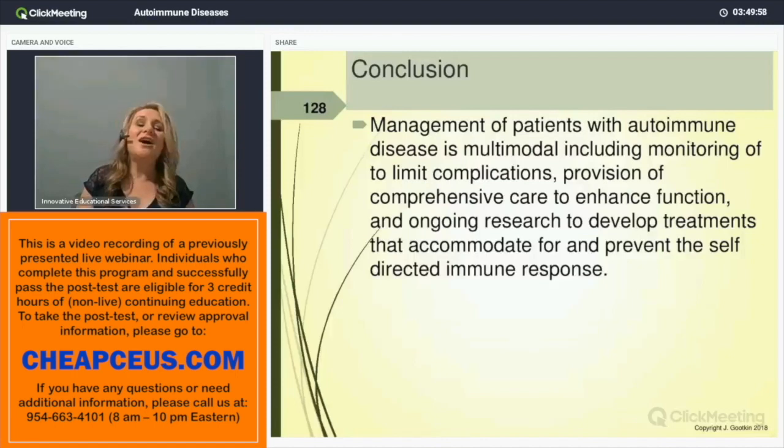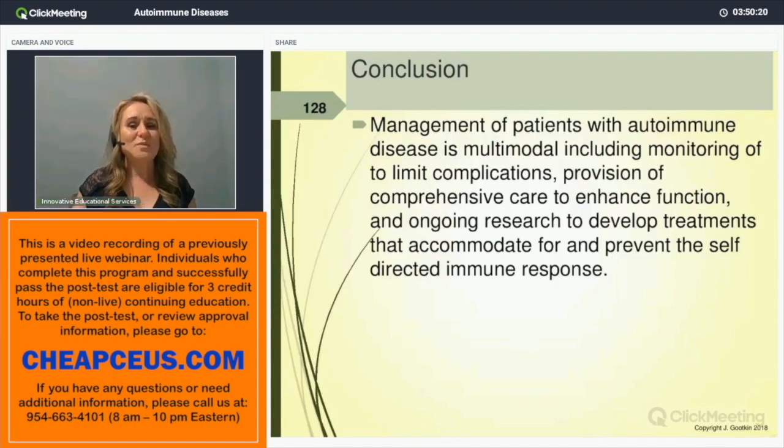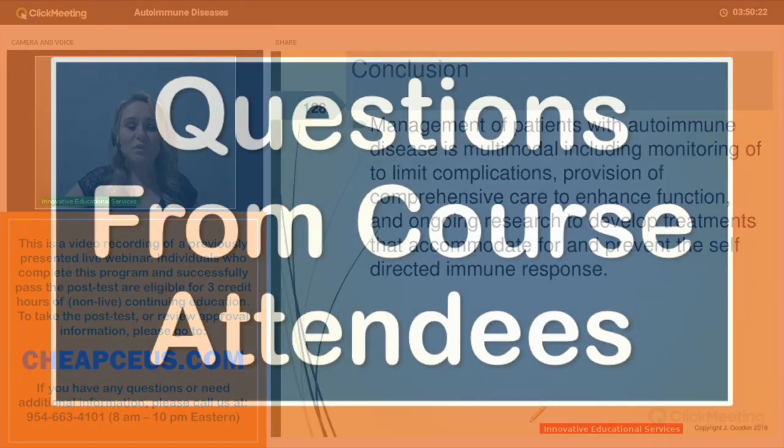Hopefully not. Not the best way to manage things, but hopefully today what I gave you is a good understanding of several conditions that affect the autoimmune system, how and why they happen. So as technology and pharmaceuticals continue to improve, you have some good ideas and can better understand the research that you read, as well as have some ideas for assessment and treatment of this population.